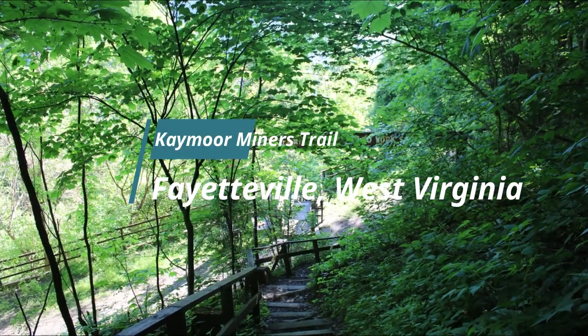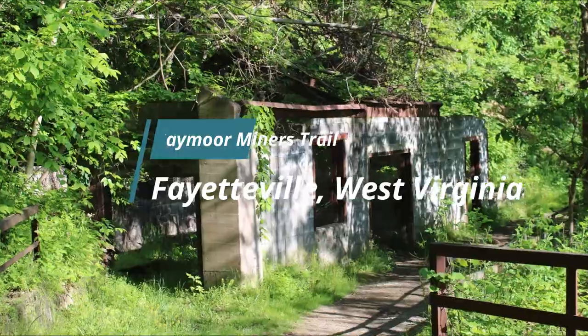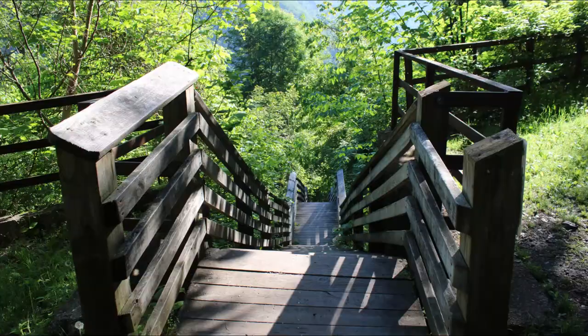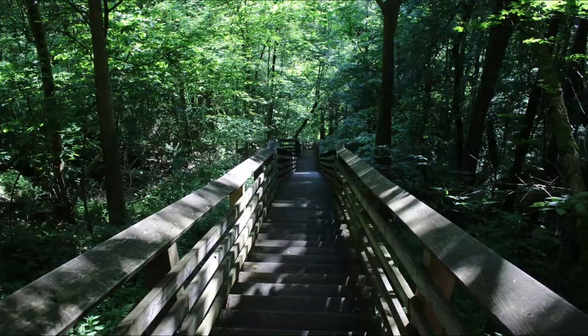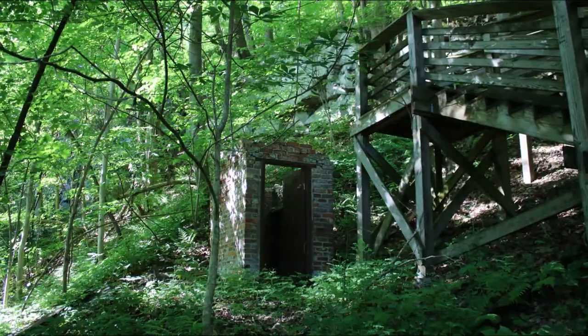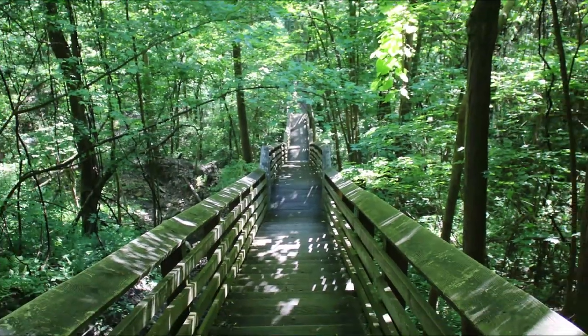Today we'll be traveling to Fayetteville, West Virginia, and we're going to see the Kaymoor Mine. We're going to travel all 821 steps all the way down from the top to the bottom of the mine. It's about a 1.5 mile trek, and you're going to see exactly what I see. I'm going to tell you what to expect. It's going to be a fun experience. So let's go see it.